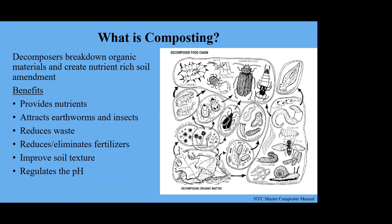And compost is great. It provides nutrients for the plants and organisms living in the soil. It attracts things like earthworms and beneficial insects. It reduces the waste that ends up in landfills and combustion facilities, thereby reducing greenhouse gas emissions from wasted food. It reduces or even eliminates the need for fertilizers. It can definitely improve your soil texture, and it can regulate the pH of your soil, thereby improving the ability of plants to take in nutrients.